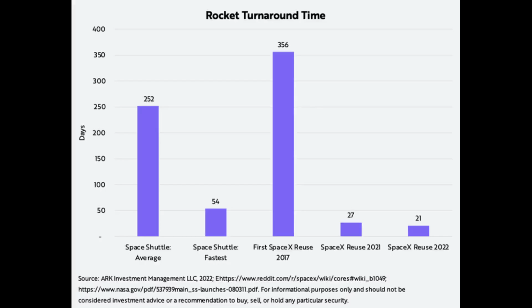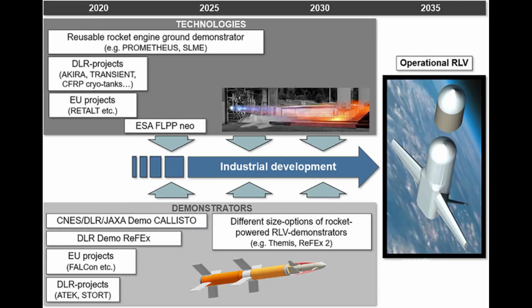Investment. The $15 million investment will be allocated across various stages of development, from research and development to operational integration. This funding is crucial for advancing the technology and addressing the challenges associated with rocket reusability.